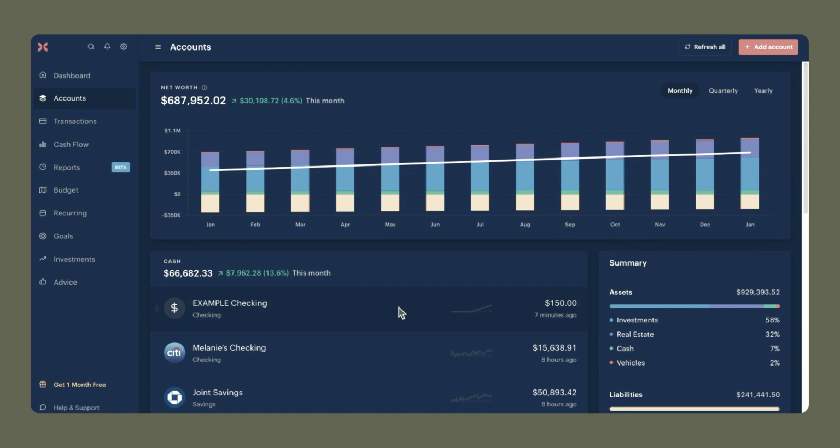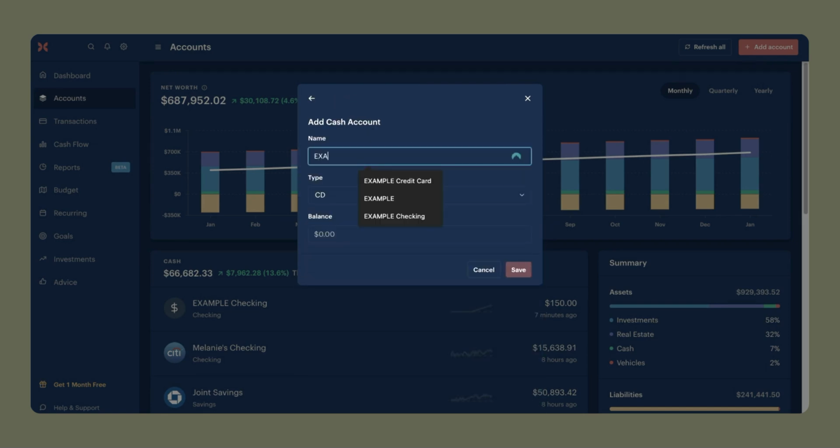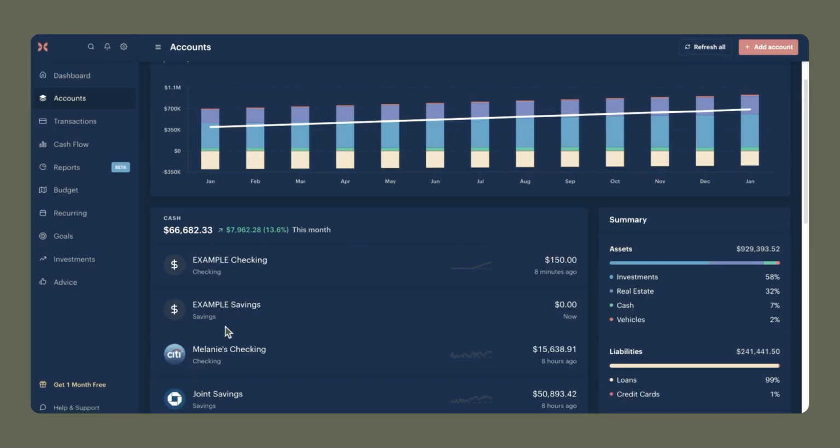And for this example, I haven't connected my savings account yet. So I'm going to add a manual account and we'll call this example savings. And we're going to make the type savings. And let's say there's just no money in there right now. And we click save.